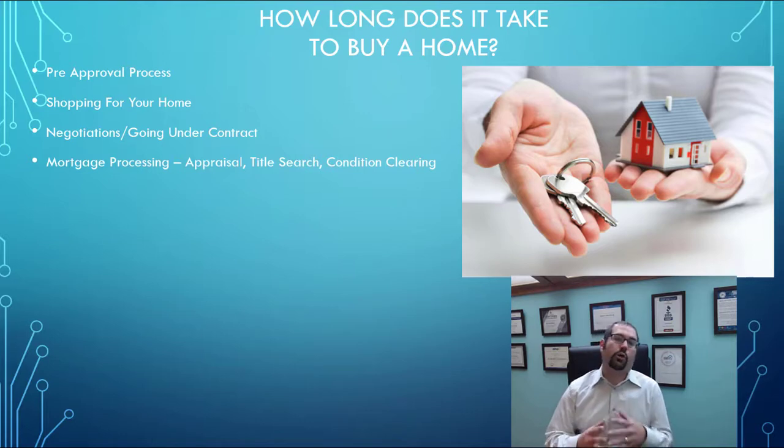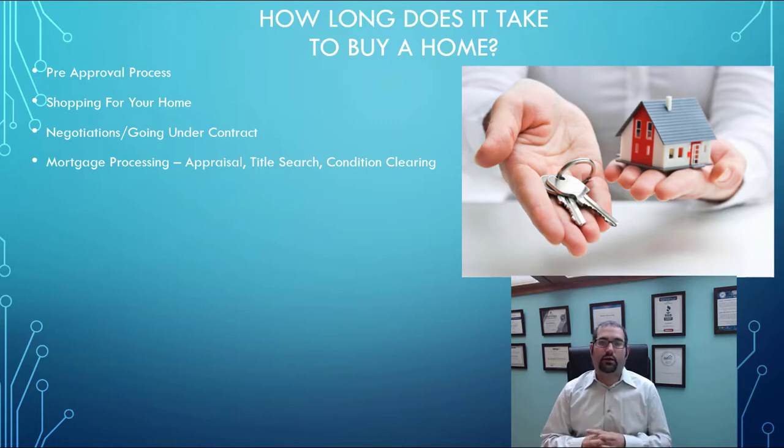Now, once you actually go under contract, meaning you and the seller sign the document, agreeing on a price and the terms of the contract, then that's when your mortgage is going to go to processing. This is when things really start moving on the mortgage side. So once we get that signed contract, we're going to order an appraisal. We're going to submit your loan to underwriting, do a title search.